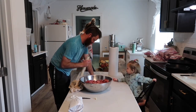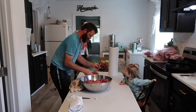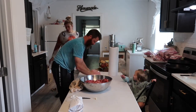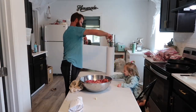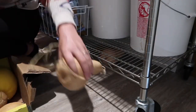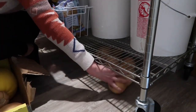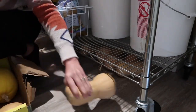Now, my next tip sounds like it contradicts my first tip, but it doesn't. Go to your local discount grocery stores and buy your canned foods there if you can get them at a better price than at Azure Standard or Sam's Club. Costco too, but I feel Costco's expensive. So I have an Aldi down the street from me. It's not the best Aldi.